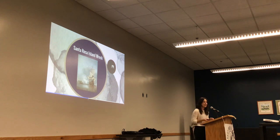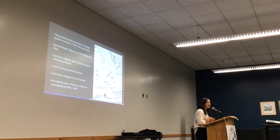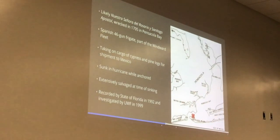Unfortunately, as we know, Santa Rosa Island is also subject to storms. So we have the Santa Rosa Island wreck, which, based on historical records, we believe was wrecked in 1705, just inside Pensacola Pass, near today's Gulf Islands National Seashore. Based on archaeology and historical records, we believe it was a 46-gun frigate, part of the Windward Fleet, so a fairly large vessel. The photos of it are beautiful that I'm gonna show in a second. But it was coming to this area to take on a load of cypress and pine log for shipment back to Mexico for shipbuilding purposes.